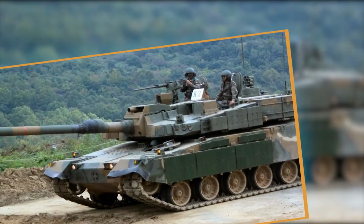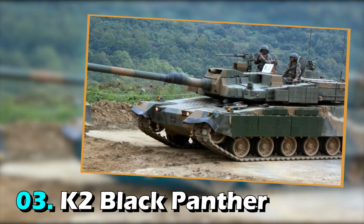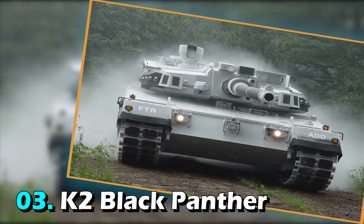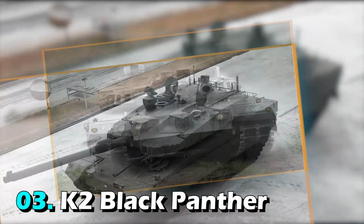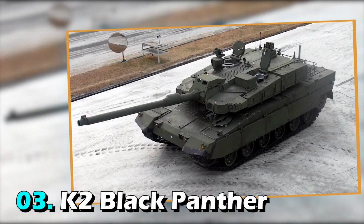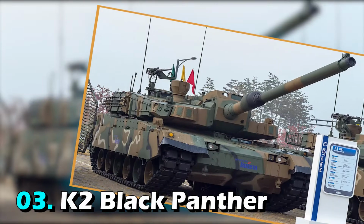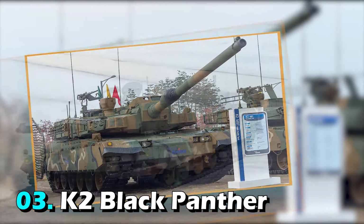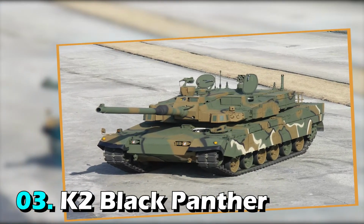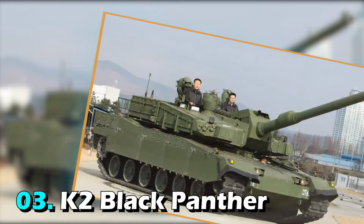Number 3. K2 Black Panther. Though it came into service very recently, in 2014, this tank is one of the finest tanks under the possession of South Korea. Costing about $8.2 million, this tank was the best when put in trial against both the Merkava and the Leopard. Weighing about 55 tons, only about 100 such units have been produced till date.